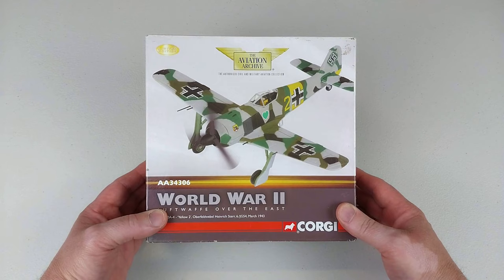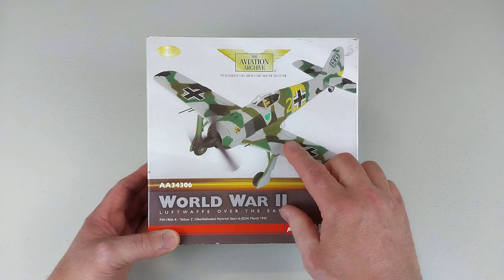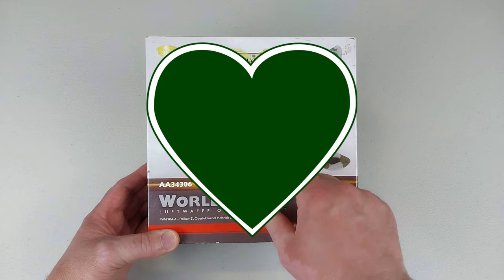Hey guys, welcome back to another Heavy Metal Diecast video, and today we have one here from Corgi in 1/72 scale diecast, of course. It is a Focke-Wulf A4, Yellow 2, obviously, and it is from JG54, Jagdgeschwader 54, which is the Green Hearts, as you can see right there.